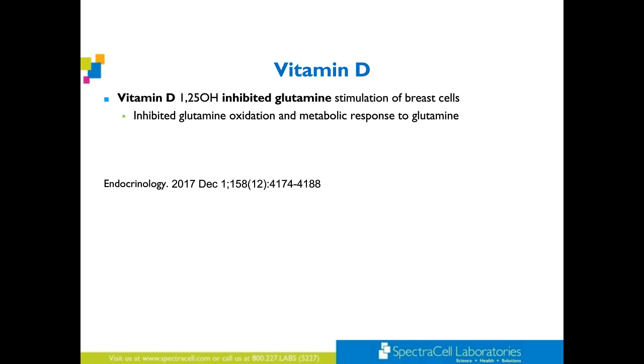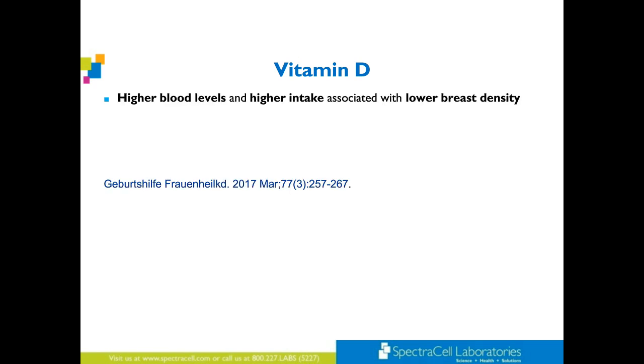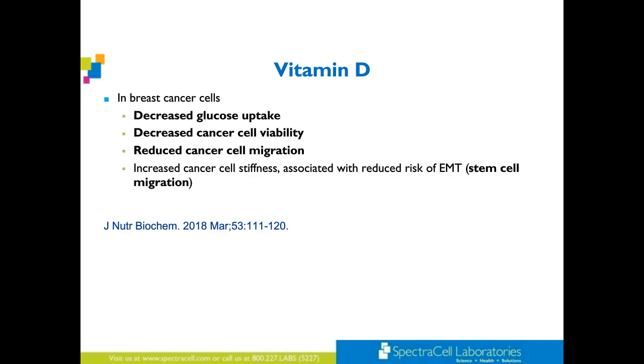Higher blood levels of vitamin D and higher intake were associated with lower breast density. Of course, vitamin D boosts testosterone, blocks estrogen, reduces estrogen, and obviously would reduce breast density, which, remember, is a very powerful risk factor in breast cancer. In breast cancer cells, vitamin D decreased glucose uptake, decreased cancer cell viability, reduced cancer cell migration, and increased cancer cell stiffness, which is associated with reduced metastases.